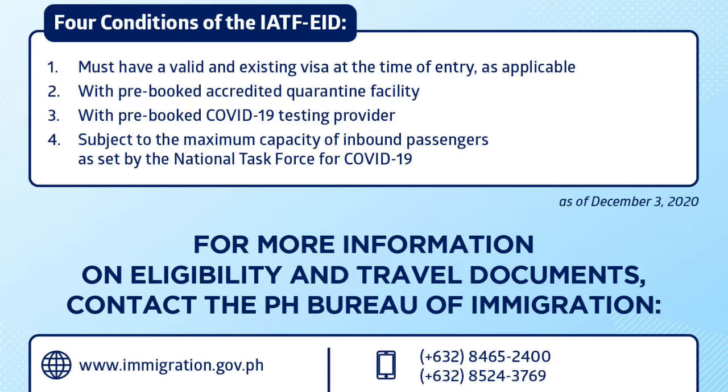So most of the categories that we mentioned earlier always have this requirement that must meet the additional conditions of the IATF. So what are these conditions by the IATF in order for you to fly to the Philippines during the time of the pandemic? Number 1, must have a valid and existing visa at the time of entry as applicable. Number 2, with pre-booked accredited quarantine facility. Number 3, with pre-booked COVID-19 testing provider. Number 3 is already provided at the airport. The swab testing stations are already provided at the airport when you land.